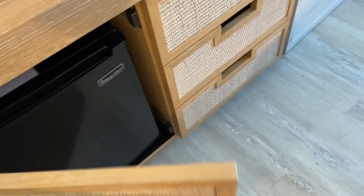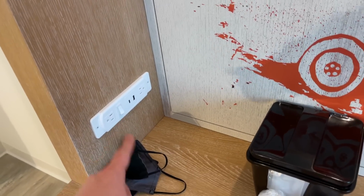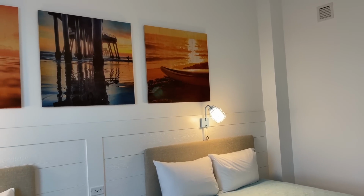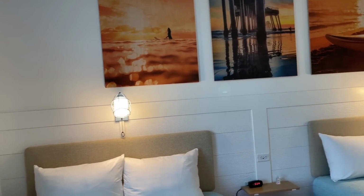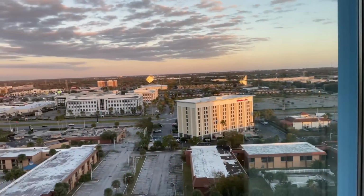Yes, you do have a fridge available in the standard room, which is great. Plenty of storage. You have your plugs, your USB and USB type C. You have the phone, television, some really nice lighting up here. This is really cool. And yeah, it's pretty spacious in here. I think because of the high ceiling, it helps a little bit too. It's super clean, aesthetic. I really do love this. And of course, the view is going to vary. This is our view for right now.